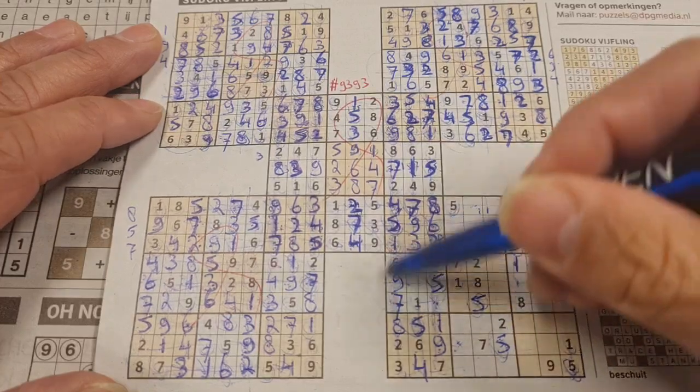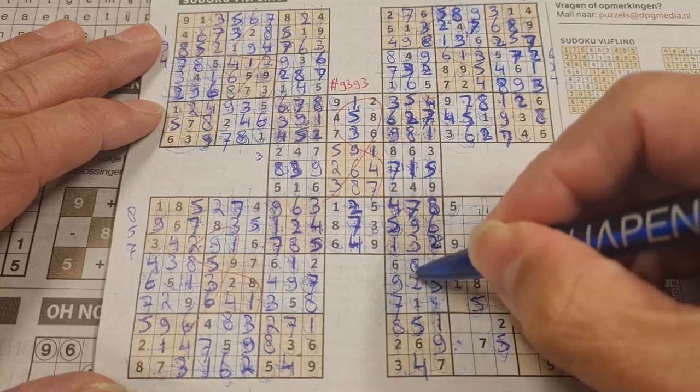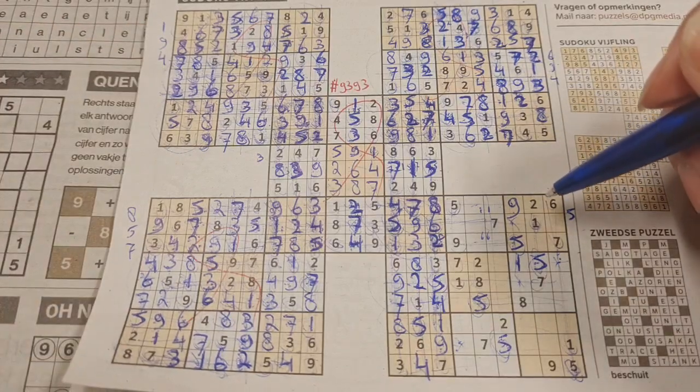Two numbers left now in this big square. For numbers 1, 2, 3, 4, 2 is missing and 4 is missing. A 2 and a 4. We have a 2 in the third column, no 2 there. 2 should be here, and a 4 goes there. Then, let me see which number I can pick.